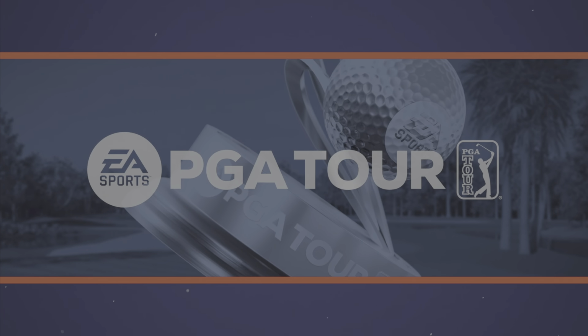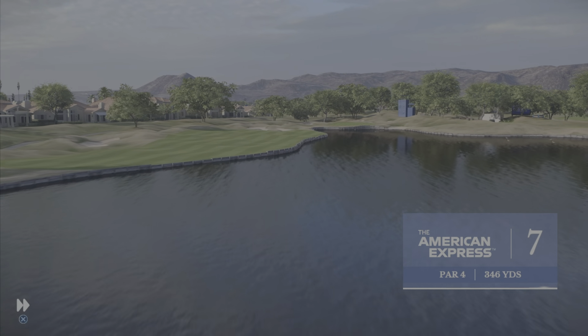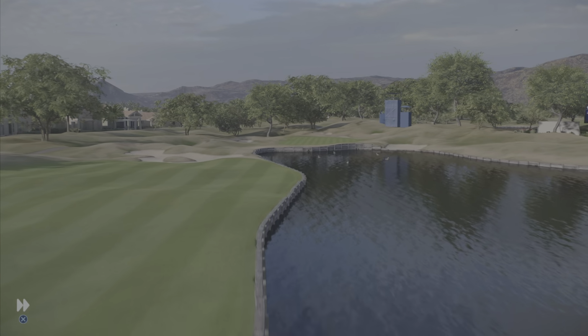We head now to the 346-yard par 4/7 with water down the right side. Accuracy off the tee is the key. Fairway wood or a long iron might be the play here.